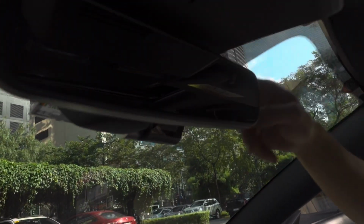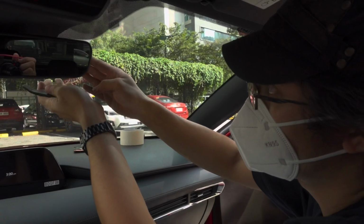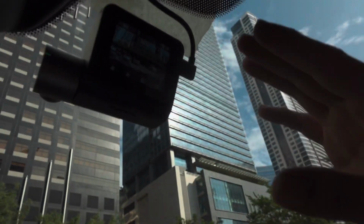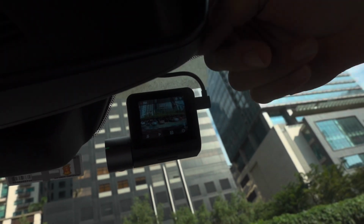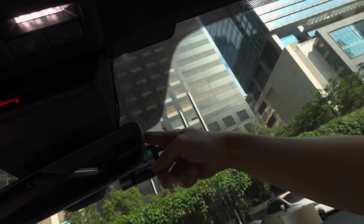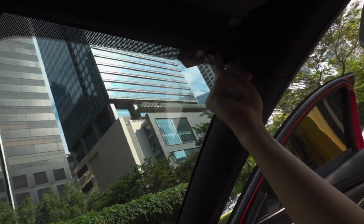Now, that said, after everything is installed here, I do suggest na you do install this first para at least kita mo yung angle, tama yung location niya. And then after that, that's the time you try tracing the wires. So what we did, we had some clamps or wire talkers. Tago sa dito, I hid it here.